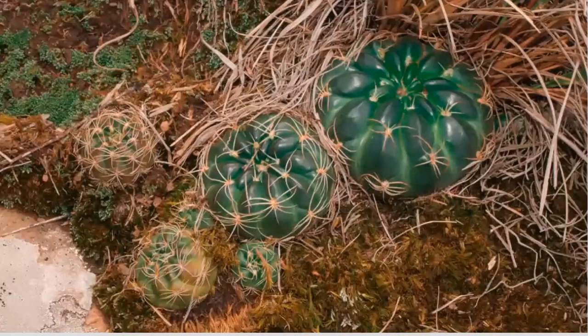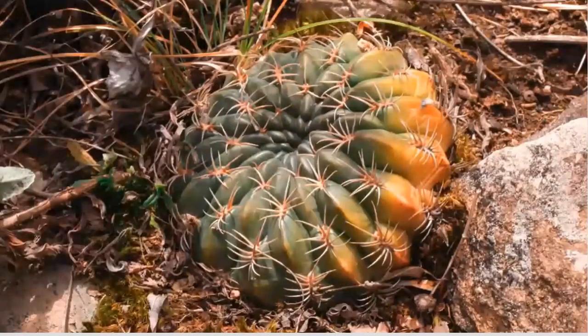This is an unidentified cactus species we saw. We didn't see any flowers, so we're not even really sure what genus it is. It's probably a Lobivia species or maybe a Gymnocalycium. We're not too sure.